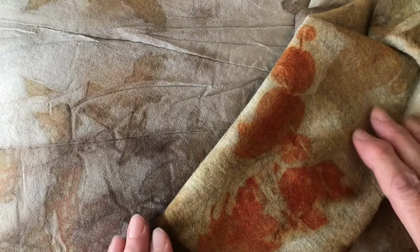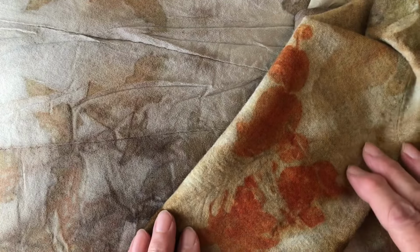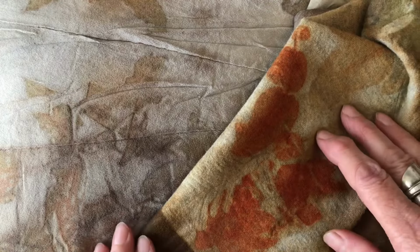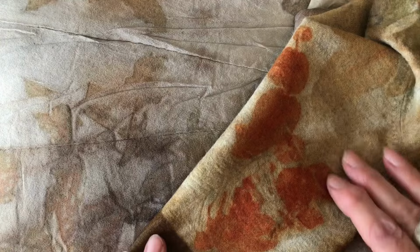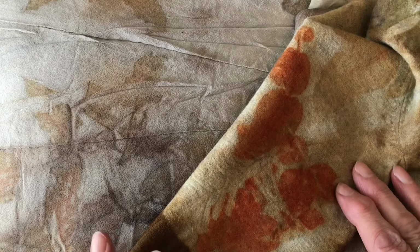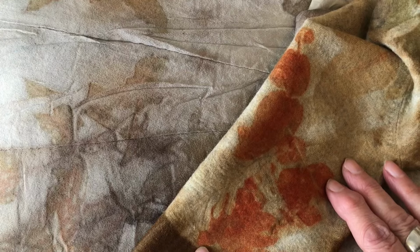And then do them in an onion skin dye pot. I don't have enough onion skins at the moment, so I might do a bit of a call out on Facebook, so that anyone who lives locally might like to save their brown onion skins for me so that I can do a big pot and then I can put the kimonos in. They need a lot of room because there's a lot of fabric in them.